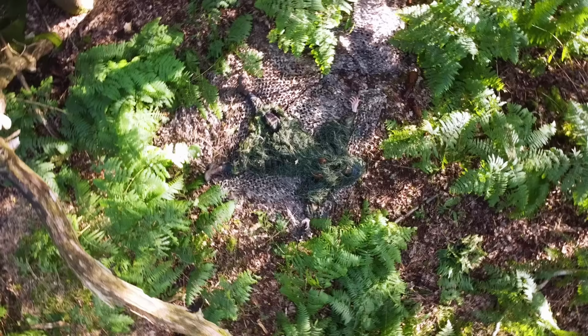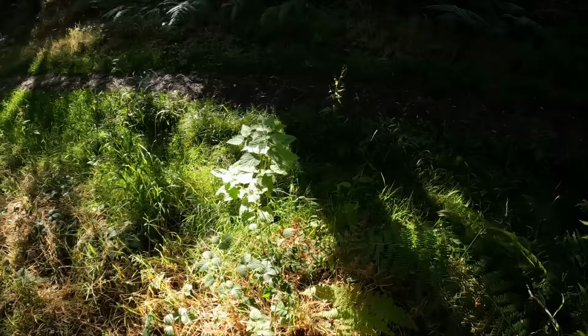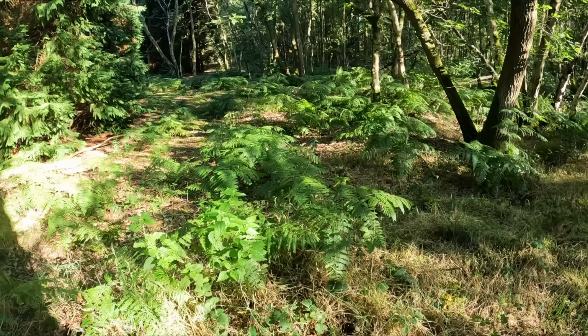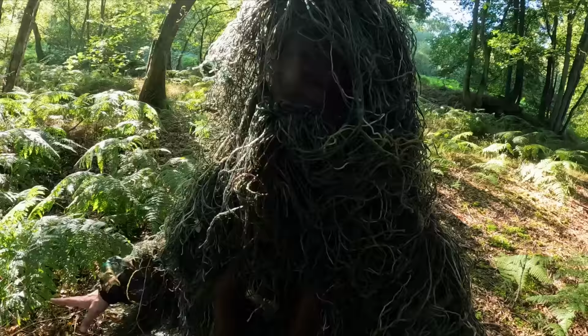Okay. Let's nip to the paths and check that you can't see this little nook here, and then we'll play a little game of hide and seek. So yeah, this is the path. See how close we are to it. And camp is there. So people will actually be able to see me, but hopefully they won't see me, if you know what I mean.